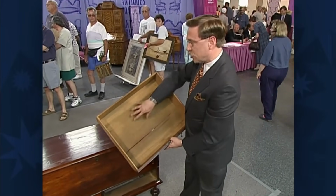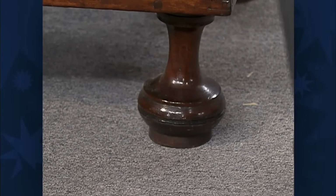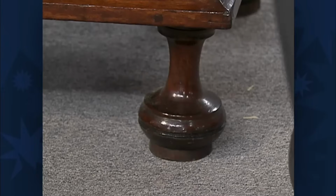Nice sort of striped, sort of green color to it. What's special about this piece is the feet, which are turned and pegged into the bottom. Considering the pristine condition of this piece, it is valued at $10,000 to $15,000. $15,000? That's right. Much more than we ever expected.